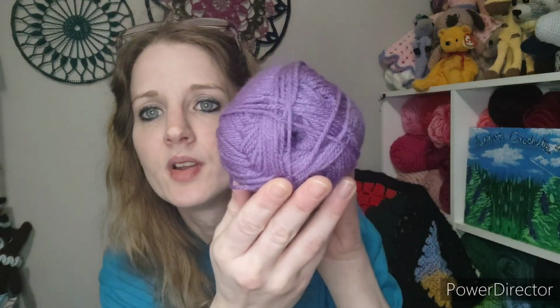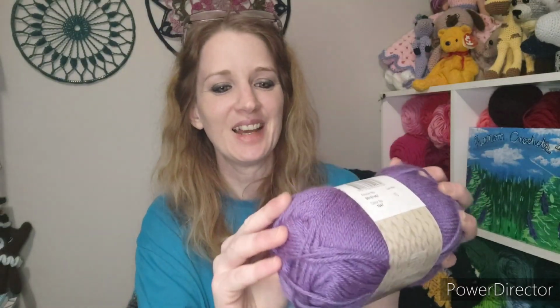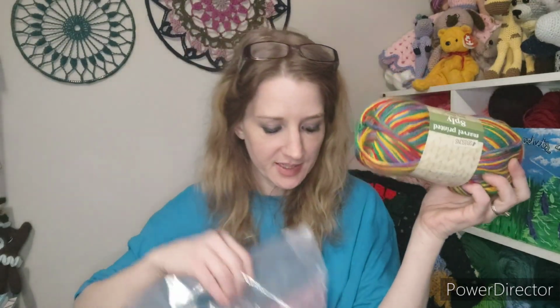So that one is an 8 ply. And this one is an 8 ply. It says it's an acrylic. So this one's purple. Purple and green. I love that. Yeah. I don't know. I think it's a 3 weight. And then, like I said, there was one more of this one. So I'm excited. I'm definitely going to be using this stuff for amigurumi. For sure. I'm not sure what.